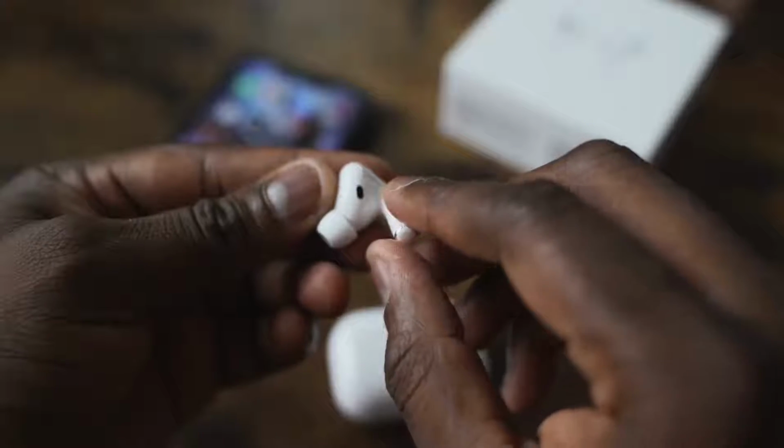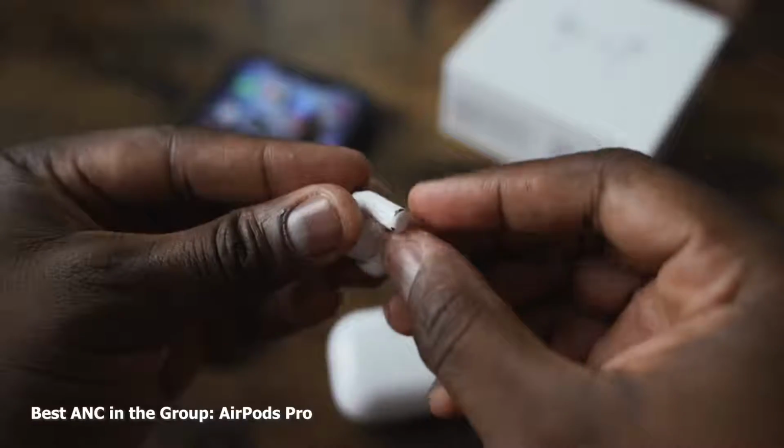Now, when it comes to active noise cancellation, who has the best? I gotta give it to Apple, because the 2 of them don't. The Galaxies and the Soundcore don't, and the Huawei, it's an open back. Active noise cancellation just won't work for you there, so it just doesn't work well.